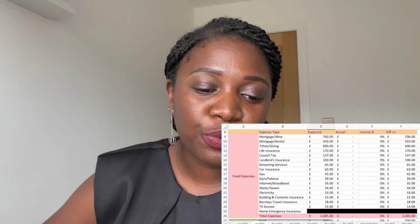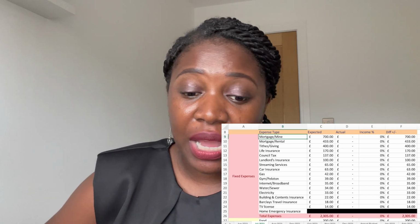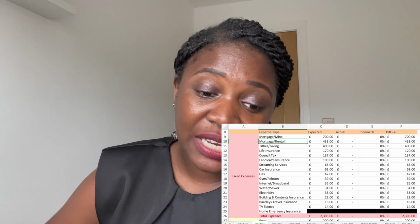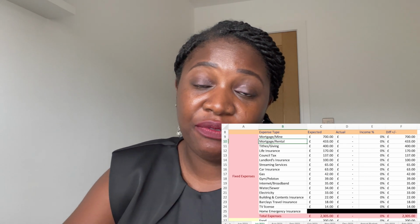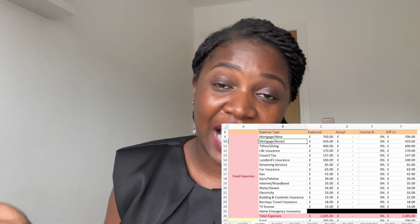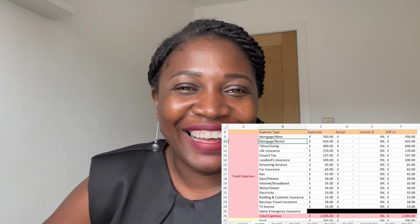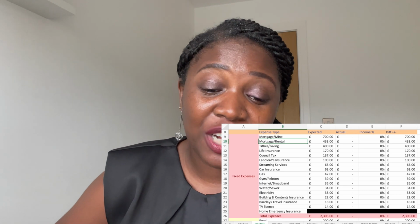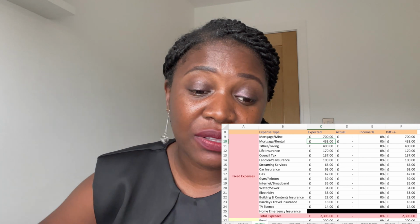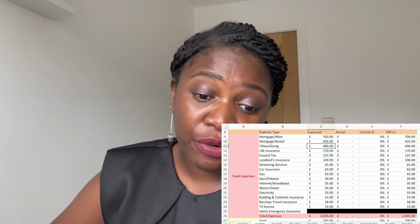Moving over to my fixed expenses, so my mortgage for my main home, I always budget £700, and this is a new line item for my rental property. If you've seen my video on purchasing my first rental property, then you know that I am now an investor, property investor, or landlord. So for the mortgage for that property, I'm budgeting £433, sorry. Then I believe in giving, so I've got my tithe and giving there for £400 that I'm planning to spend.